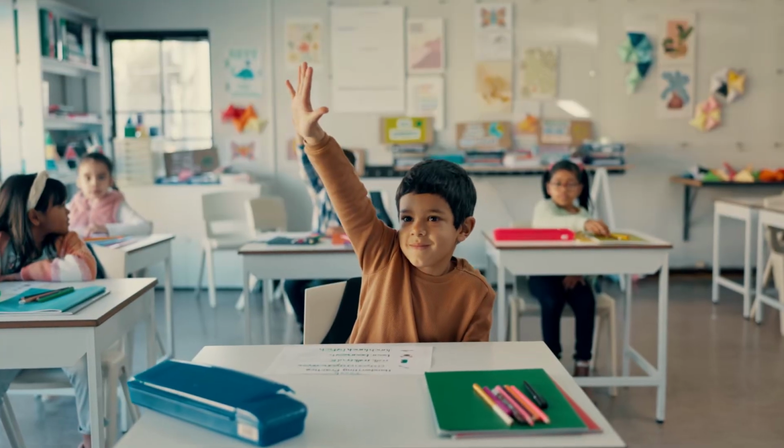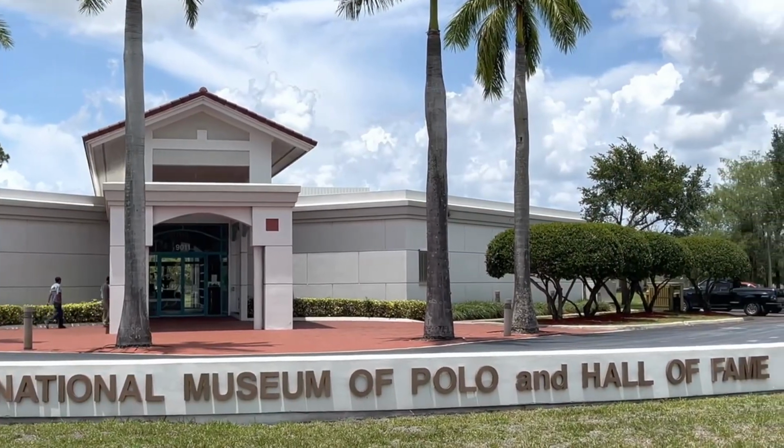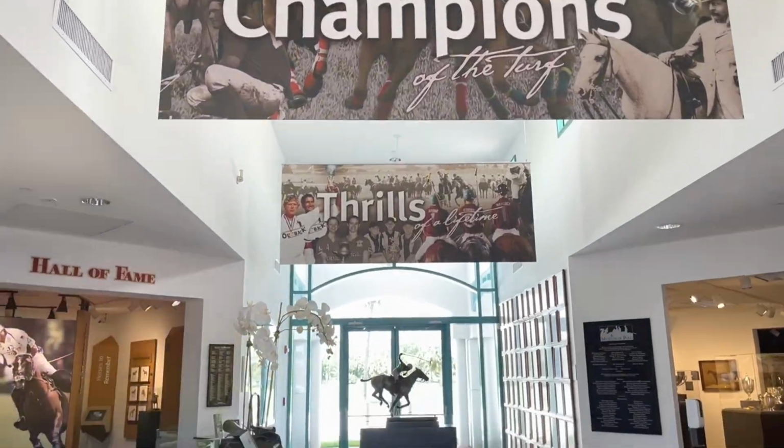If you're interested in Wellington, the reason why people come to Wellington is for the schools. One of the reasons is for the schools. There's polo. It's the winter equestrian capital of the world. The Polo Hall of Fame, the only one in the whole world, is literally right down the street from here. But here's the pros and cons.